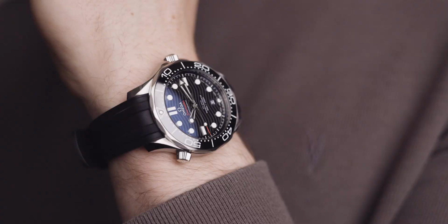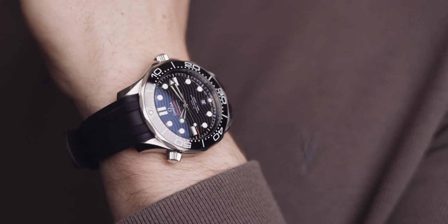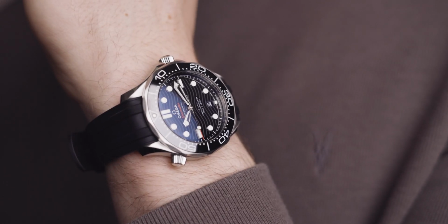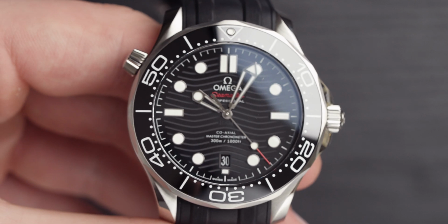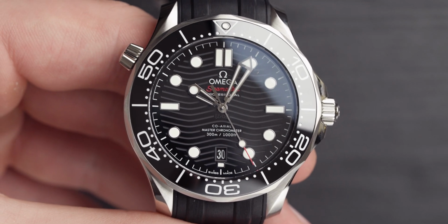Then we get to the Omega, and the clicks sound prominent, but they're not as prominent as the Rolex. Take a listen. It's still satisfying, it's still a brilliant feel, and it's very, very durable, and you can feel the quality in it. But for some reason, I'm siding with Rolex here.